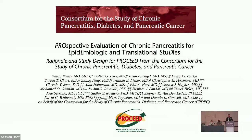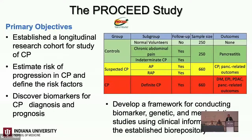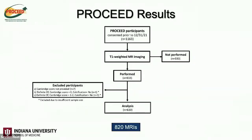The first thing that we need to know about is the PROCEED study, which has been going on for about 8 years now. It's funded by the NIH as part of the Consortium for the Study of Chronic Pancreatitis, Diabetes, and Pancreatic Cancer, shortly called CPDPC. The PROCEED study is a longitudinal research cohort with more than 1,700 patients now, and it continues to recruit patients up to December 2023. The aims are to estimate the risk of progression in chronic pancreatitis, define the risk factors, discover biomarkers for chronic pancreatitis diagnosis and prognosis, and combine the imaging biomarkers, genetics, mechanistic studies, and clinical information to establish a biorepository for chronic pancreatitis patients.